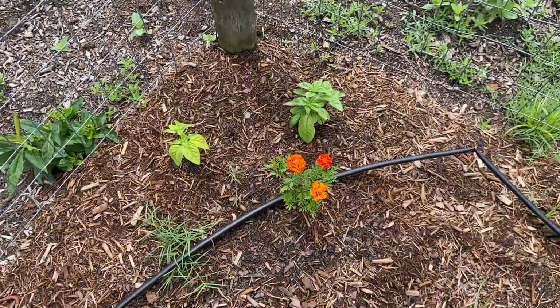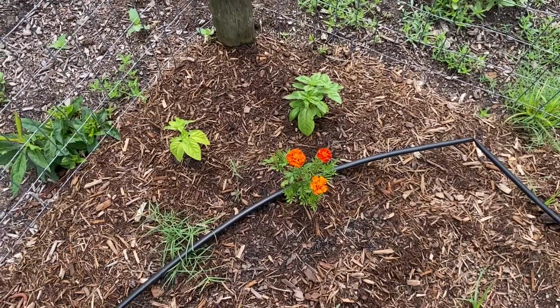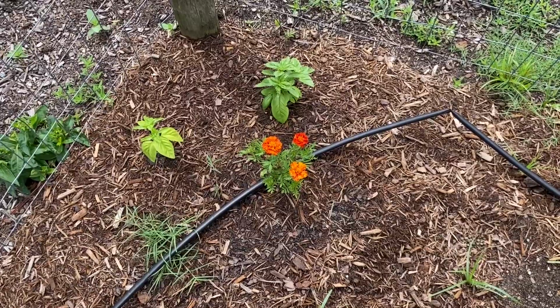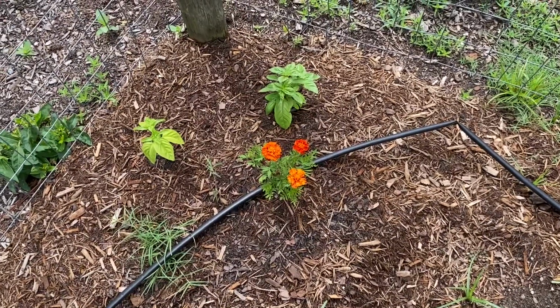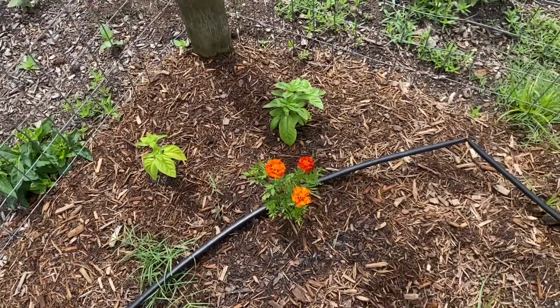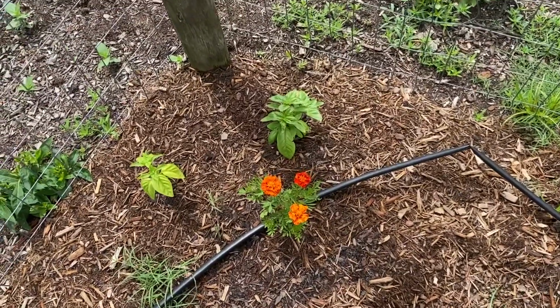I tried to strategically place my herbs and flowers this year. So this is just some marigold that I started from seed, as well as some basil. That one on the left is looking a little bit pale, but the one on the right is looking good and might need to be topped.